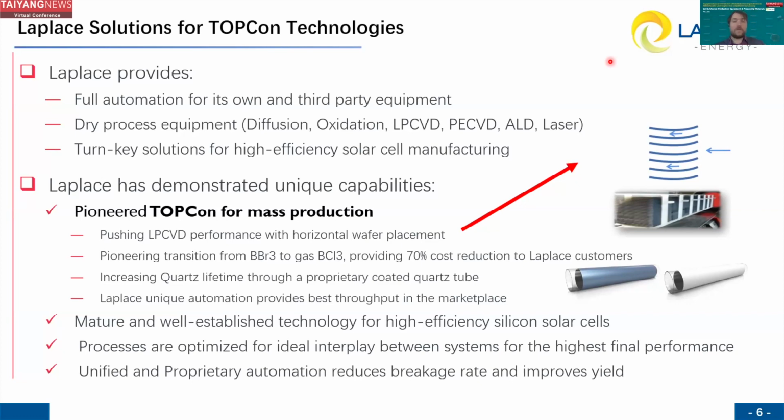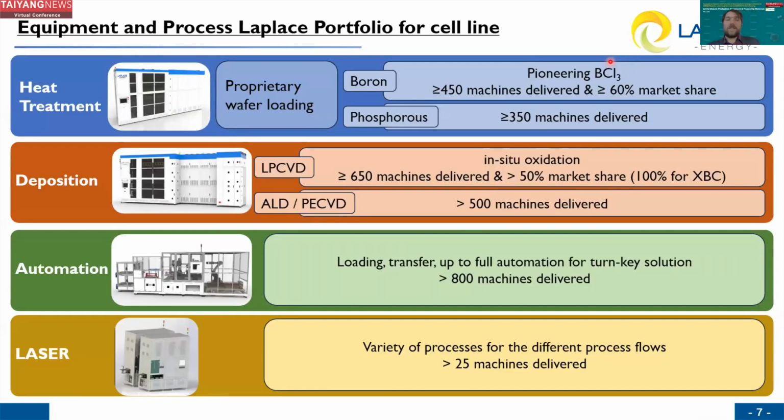Because we provide automation for all the systems in a turnkey line, we can really reduce the breakage rate and improve the yield of a full turnkey solution. All the processes are optimized to have an ideal interplay between systems so that we have the highest final performance. So as mentioned, our tools are in heat treatment.